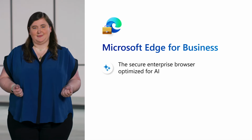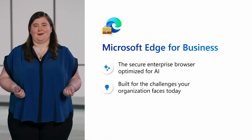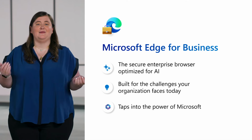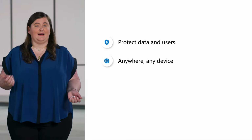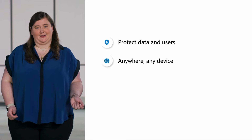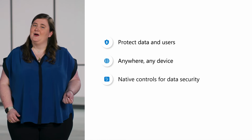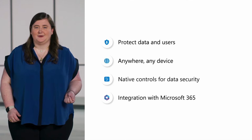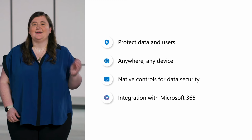It's a secure enterprise browser, optimized for AI, and built for the unique challenges organizations are facing today. By tapping into the power of the Microsoft security stack and Microsoft 365, Edge for Business helps protect your organization's data and users anywhere, on any device, while helping accelerate productivity. You can leverage native, seamless controls for data security with capabilities like Purview Data Loss Prevention. And the integration with Microsoft 365 makes finding files, links, and information easier than ever.